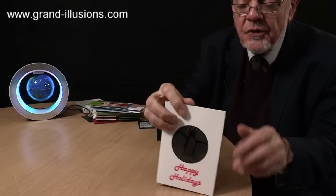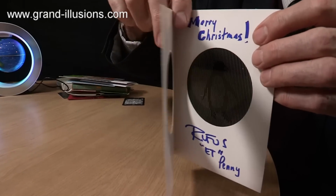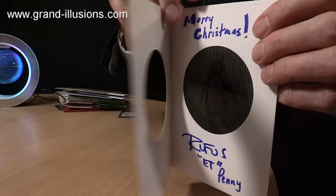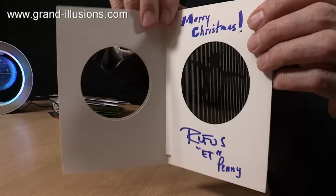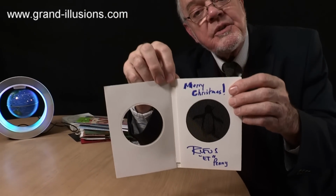This one here, for instance, is from Rufus, who invented this whole process of getting animation with a little piece of acetate and a grid on it, and a penguin, or many other creatures, this one's a penguin behind it, and it's signed by the master himself, so it's very precious to me. So no chance of throwing that away. I've got to keep it and treasure it.